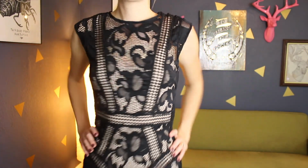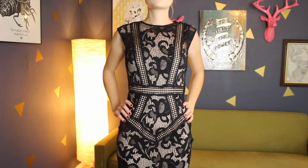And I think that because it's got the nude underneath and the black on top, it doesn't look mournful, you know what I mean? You don't want to look mournful at a wedding, but you also don't want to wear white or anything even close to white because you don't want to upstage the bride. So I think that this is just about right. It's conservative enough, it doesn't show anything, and it is fall appropriate for a wedding. And I think that I'm actually going to get a lot of wear out of it. I think that it has a lot of future to it.